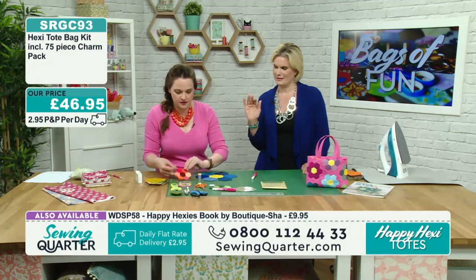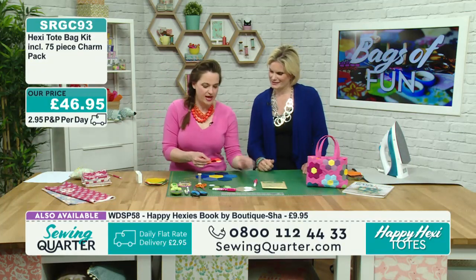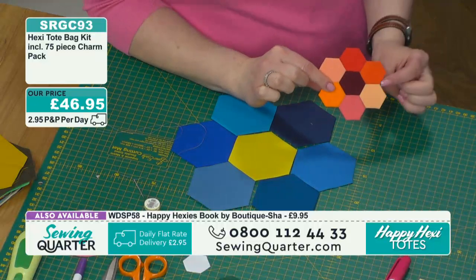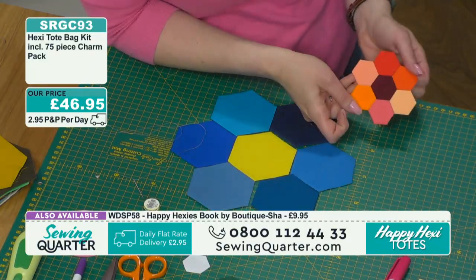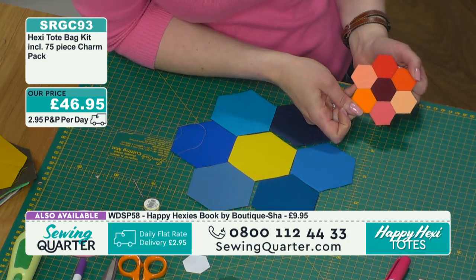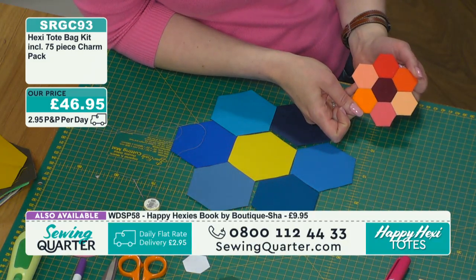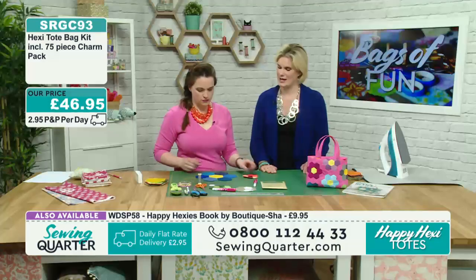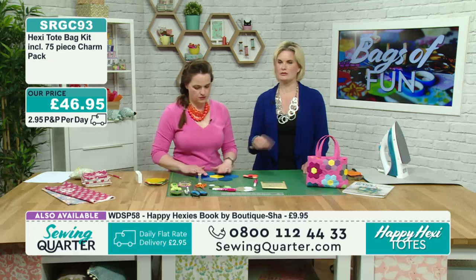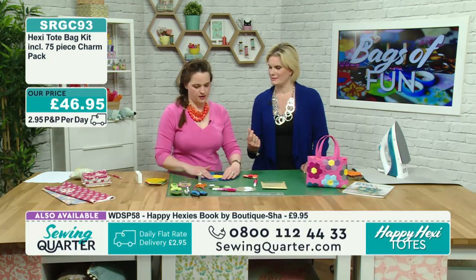Yeah, you can see I've done the little hexies here because this is what we're aiming for, is a flower. And you actually can't see that on the screen at all. But even from here, when you look at it, the stitches really aren't that obvious. No, they just disappear. That's the joy of grey. That's why we've put the grey thread in there, so that you're not having to constantly try and find a thread that matches.